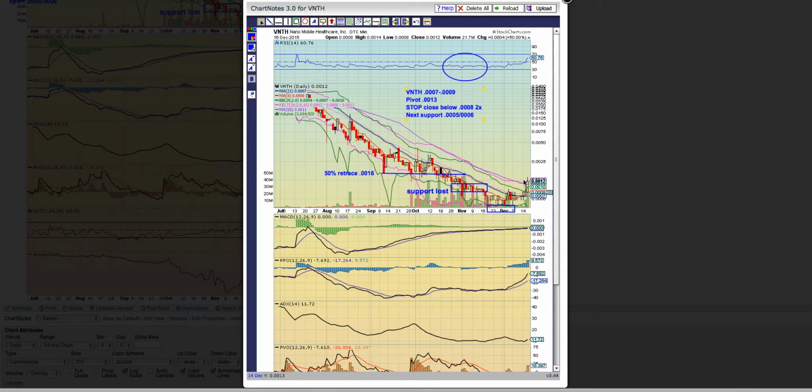Ultimately, I would not be surprised for this to test this scene of the crime at 16, its previous 52-week low. And if it does and it closes above 16, you have upside to 32. Okay, 32 to 50. So you got some upside here on that VNTH. There's a lot of buying going on.